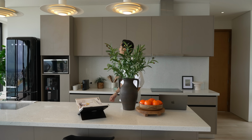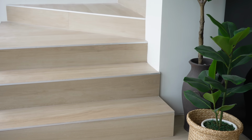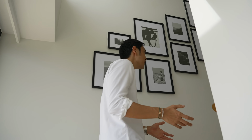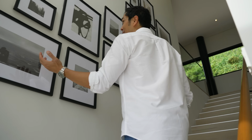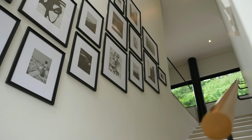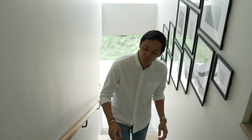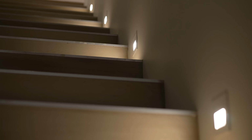So from the kitchen, we have this staircase that leads up to the second floor area. The second floor area is our quiet and private area. So dito yung mga bedrooms, the family area. So as we go along, we have this beautiful wall that you can put family pictures, meron tayong railing, and we have lights throughout the staircase. This is especially important, especially during the nighttime.